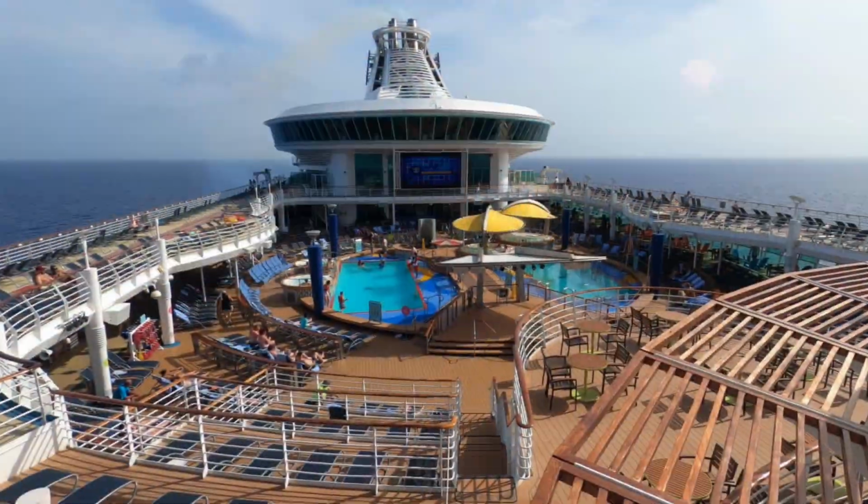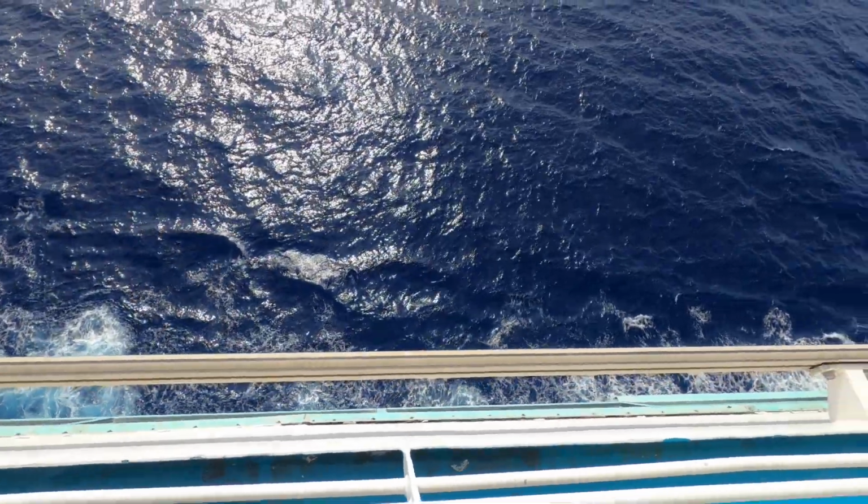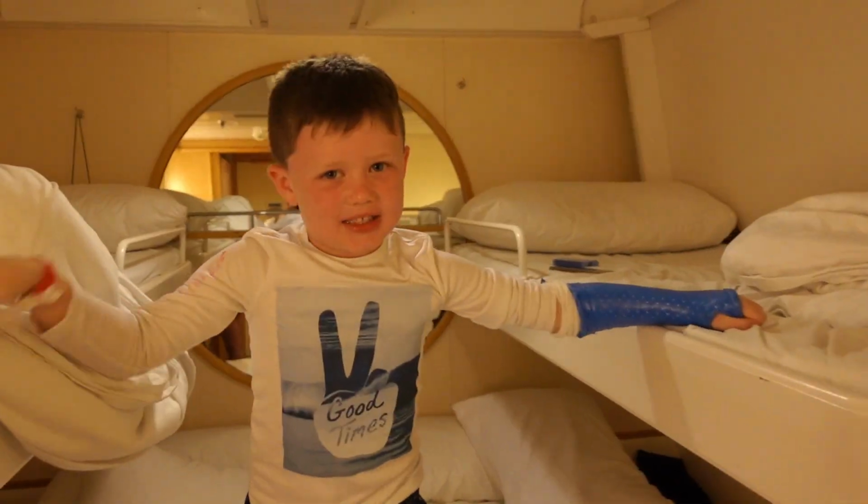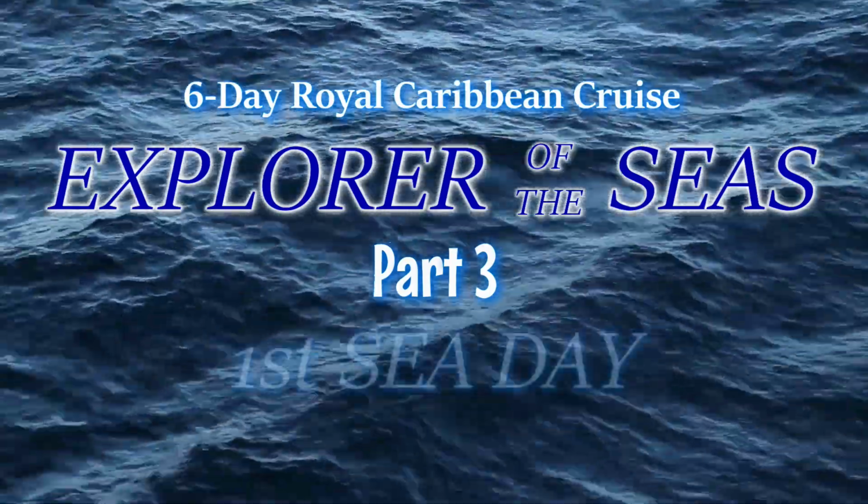So far, having a great time on the Explorer of the Seas. Really haven't seen the whole ship yet. I will say the layout of the ship, though, seems to be pretty easy to navigate. It's a sea day on the Explorer of the Seas.